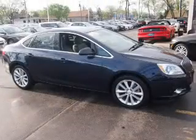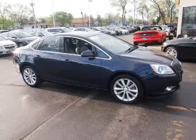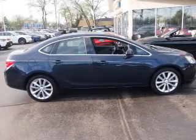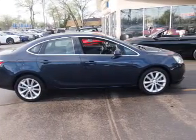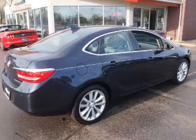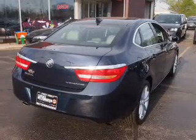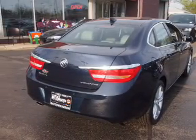The features include alloy rims, keyless entry, power mirrors, traction control. Inside you'll find heated seats, steering wheel controls, front airbags, side airbags, an adjustable tilt steering wheel, power seats, cruise control, air conditioning, power door locks, power windows.